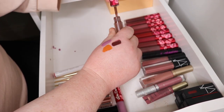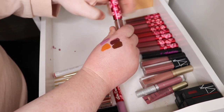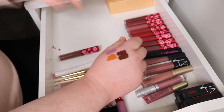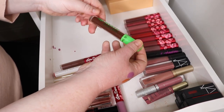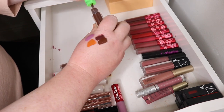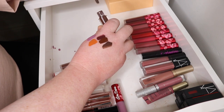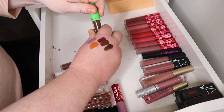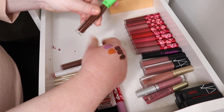Let's look at this brown one. Very similar. This one is in my Shop My Stash, which is also Lime Crime, but it's the Lip Blaze, so it's a lip cream in the shade Moss. I think it's just a little bit darker. I do like to have a brown option, and they're my two brown options. So I'm going to keep both.